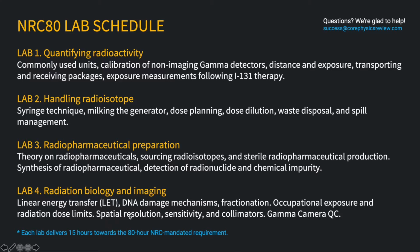And you'll be able to quantify spatial resolution and sensitivity. And so this is very simple stuff. You're going to take the Q-tip again, you're going to inject it with technetium 99m saline. You're going to have maybe 3 Q-tips and put them underneath a gamma camera and swap out the collimators and measure distances. And I'll show you how to do that in that lab.